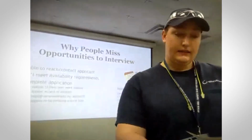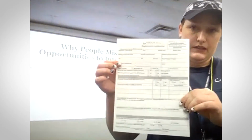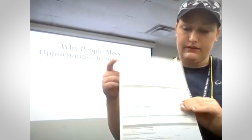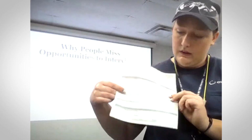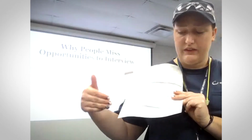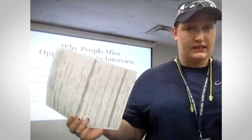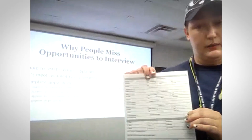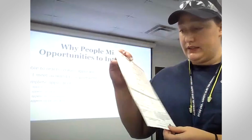So this is an example of what our application looks like, if you can see that through your camera. We've got basic information, contact information, education and skills. Then we've got availability down here. Driver's license could apply to some positions, some it doesn't. And then most applications will have, kind of, the three most recent places of work.